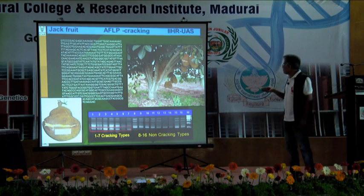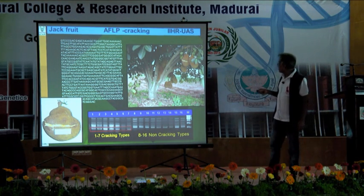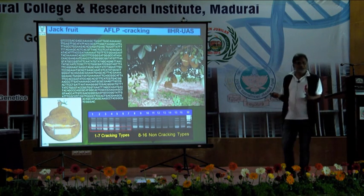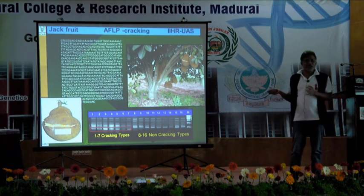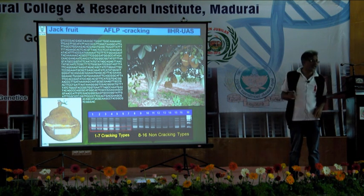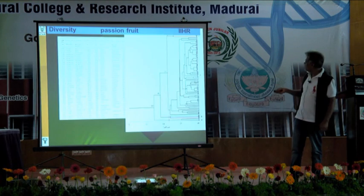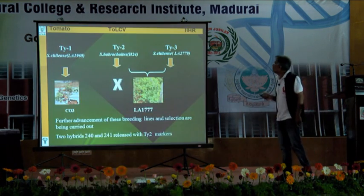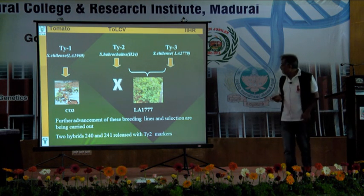So jackfruit, of course, one of our students did some markers for the cracking types. See how, once you have this type of information, you can just take a leaf of a jack and say that this is a cracking type, so don't take it. So this is how you can use it commercially. Then in passion fruit, there are diversity studies. Then, yeah, this is where I am telling.